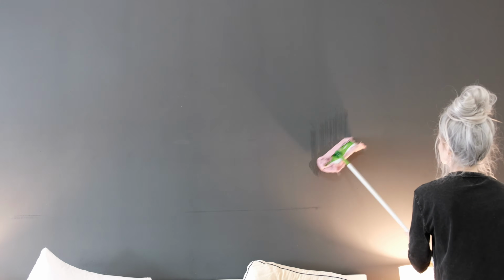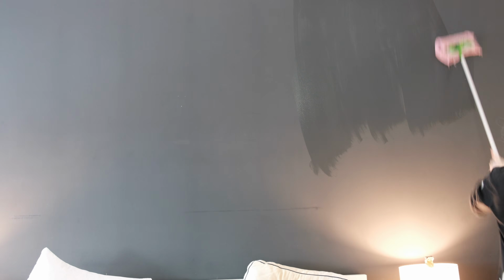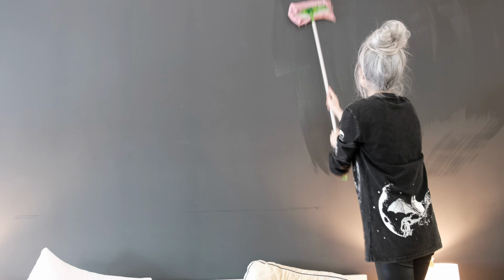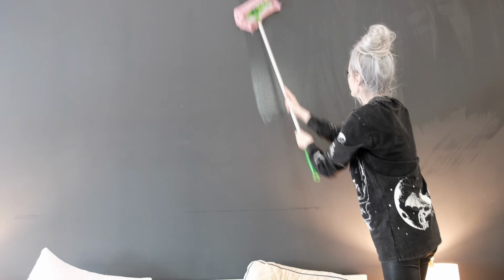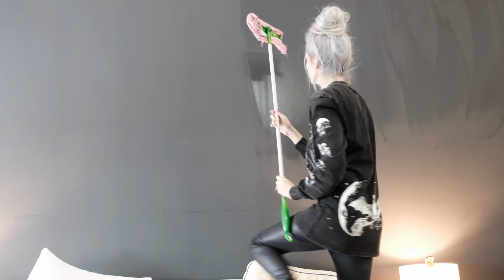But I've mentioned this in basically all my other cleaning videos, but what I like to do is take an old bath towel and cut it up into smaller rags. So I'm just using a rag that I had cut to fit this Swiffer, but it's really great. And I like to just spray the wall usually directly and then take my Swiffer and mop it.